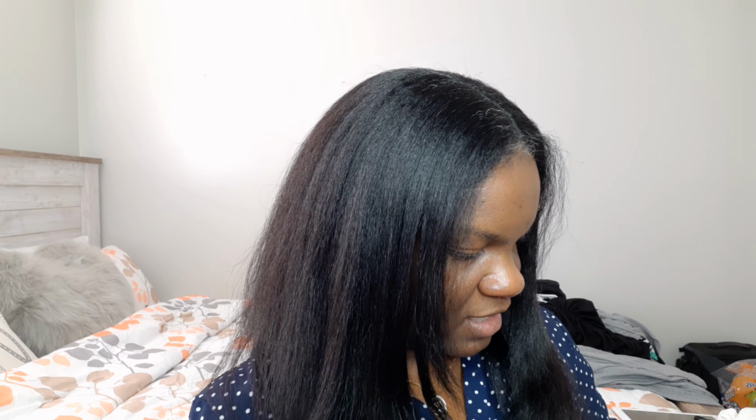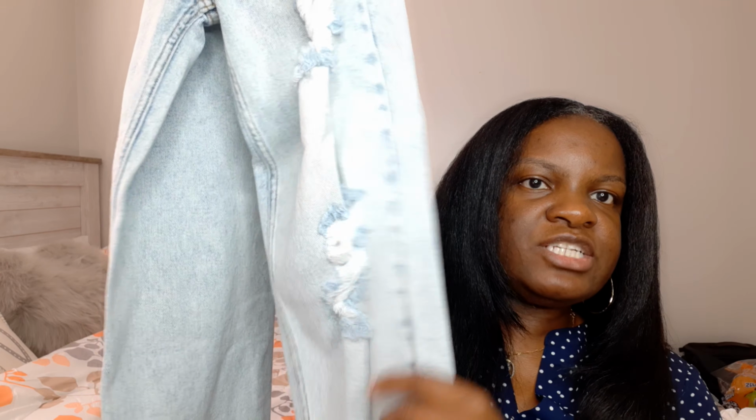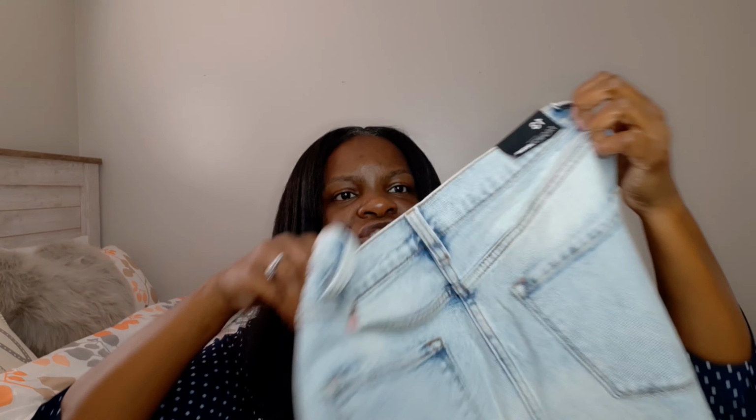And the last item that did not make it in the video is these jeans. I really, really love these jeans. I love the distress on these jeans, the location of the distress, and I really love the cuff at the bottom of these jeans. And y'all, I ordered these in a size 13. It's the size that I order from Fashion Nova all of the time. I've never had an issue, but I couldn't even get these past my butt.